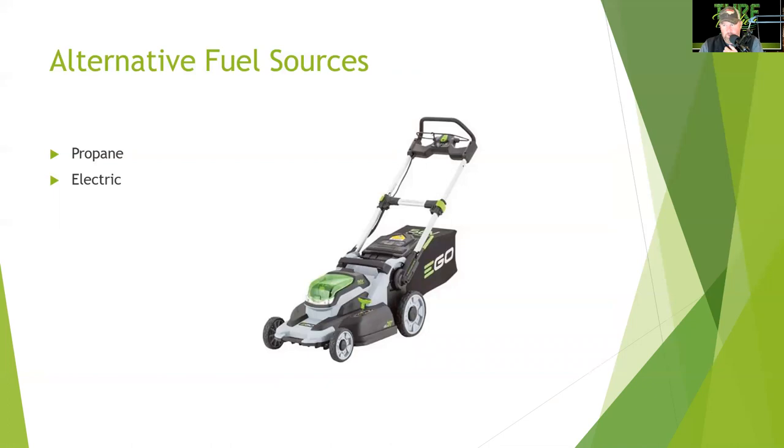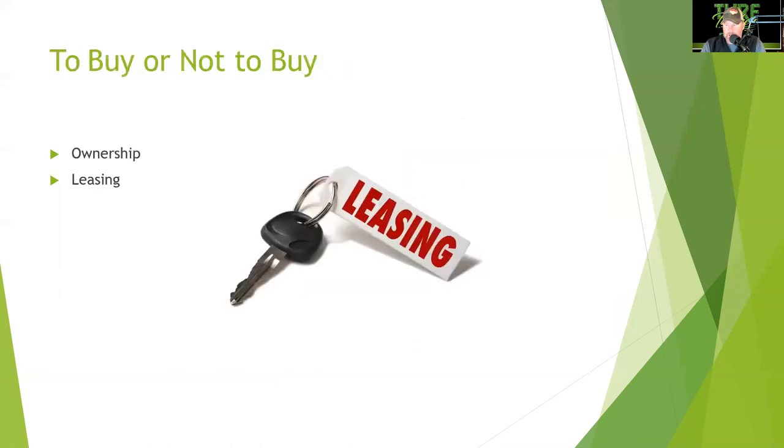Alternative fuel sources, propane and electric. I know electric mowers is a big, big thing that is going on, and I think we're going to see more of it in the green industry, to be honest with you. To buy or not to buy, should you own it or should you lease it?